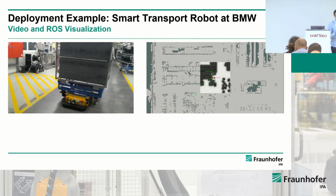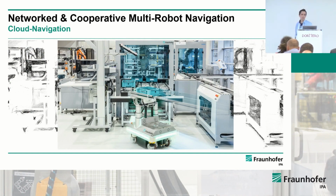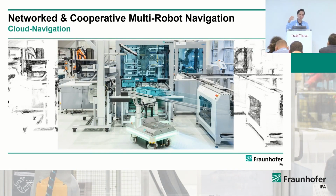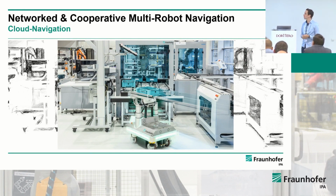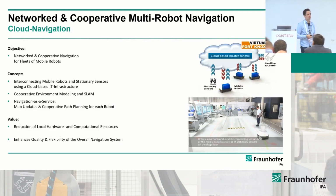Okay. So that's an interesting project for us because it already involved cloud-based concepts. Like I said, we share maps. We receive, for example, global paths from a cloud server. This is something that we've been developing at IPA for the last 3 years, and also in the spirit of yesterday's talks, it's very interesting that so many major tech companies provide cloud-based architectures to control fleets of robots in industrial plants. Because we are not interested in providing these cloud platforms, we're interested in plugging our navigation system into these systems.